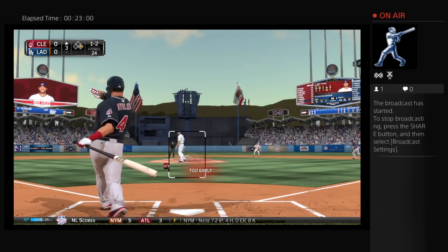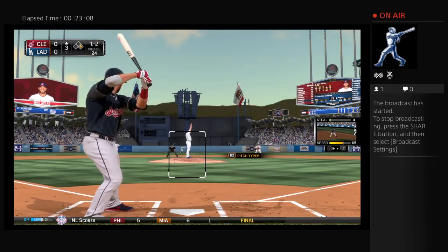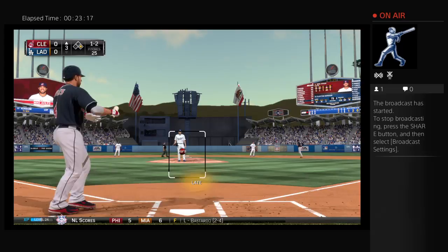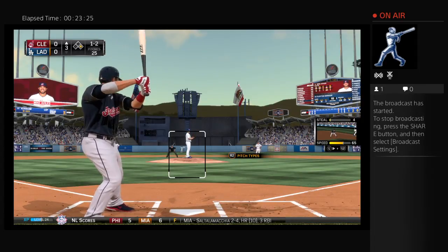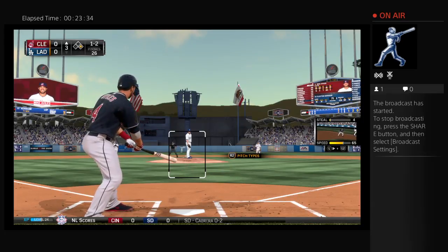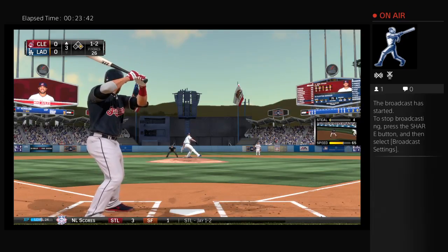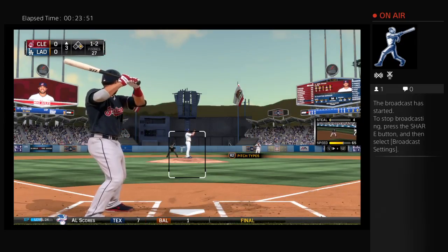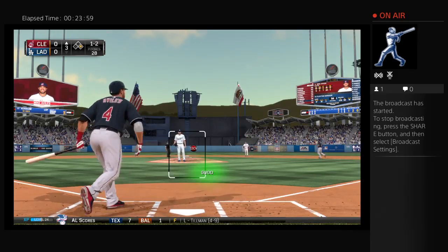Now the 1-2. And that's swung on and fouled straight back. Here's another 1-2. Now another pitch is hit foul and headed for the seats, so the count will stay put at 1-2. Here he comes again, 1-2. Just lucky to make contact on that one as it's chopped foul. He'll try again, 1-2. And this is fouled back and out of play. Now another 1-2. And this will be fouled away.